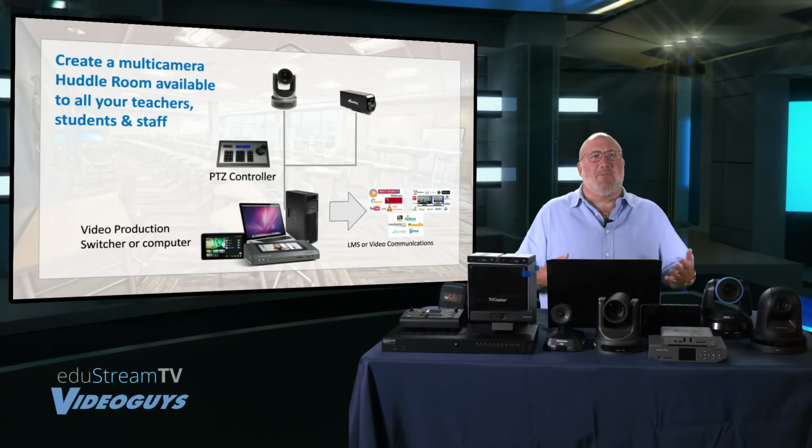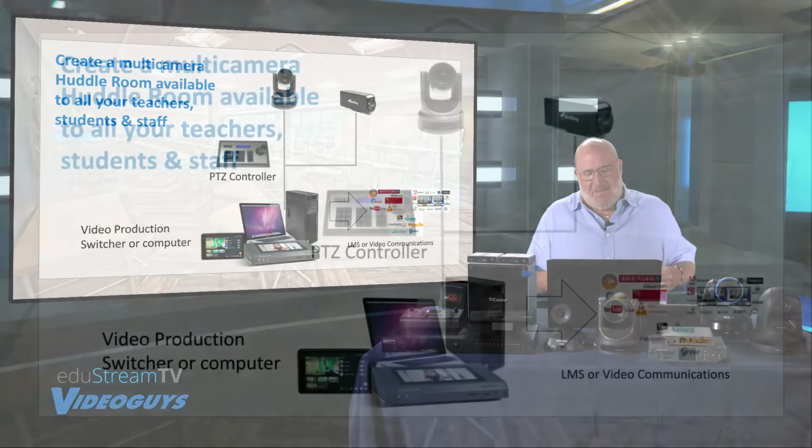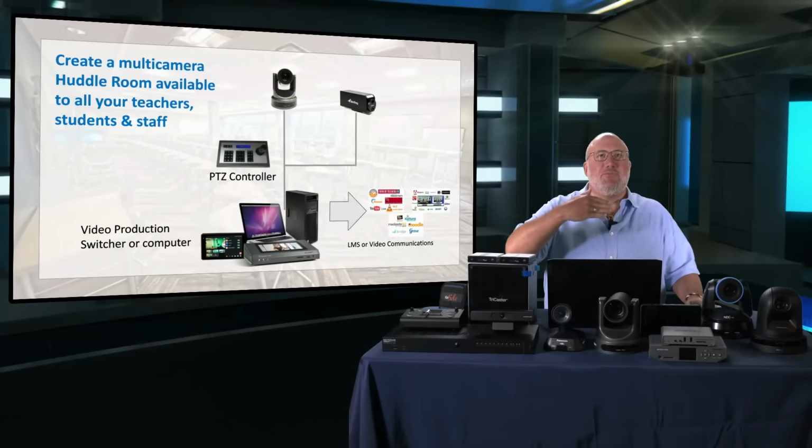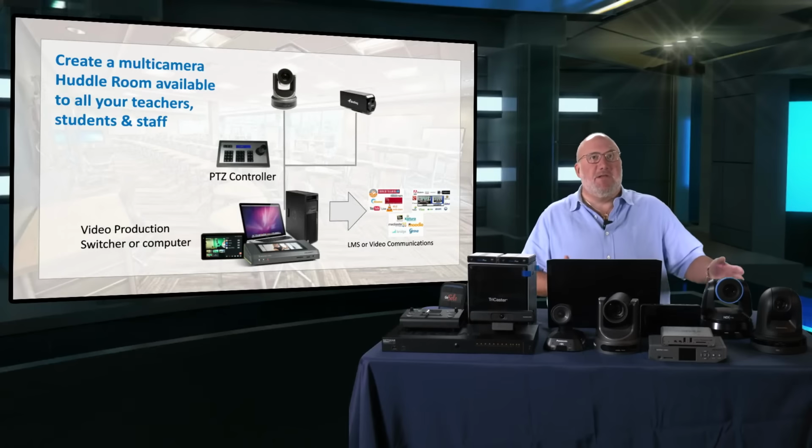So here's a little example of what I'm saying you would need for this room. And this is really for that tech teacher, or the tech person who's in it. So I'm suggesting that you get one PTZ camera and one box camera. The box camera is a stationary camera in the back of the room that can be zoomed in, but it doesn't pan, tilt, or zoom. And then a PTZ camera that you can have otherwise that could be controlled.